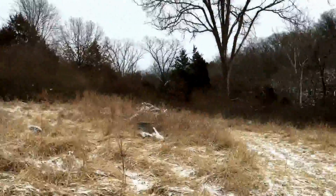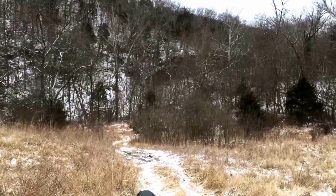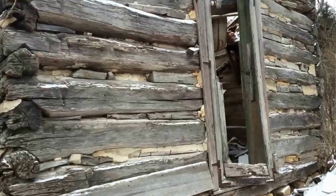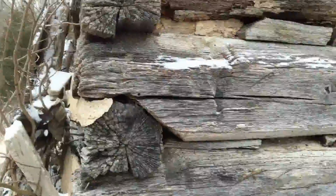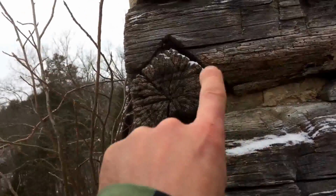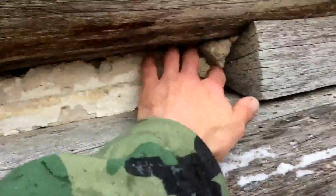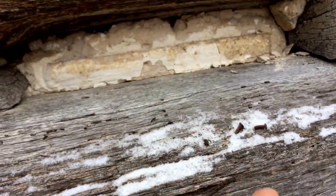I'll kind of show you where I'm at. Like a little trail right there. Looks like that was their front door. You can see how they put this together. Cut notches there and there. Fitted the logs together. And then this cement in the middle.